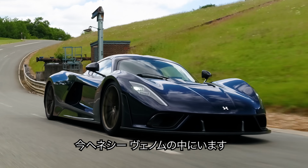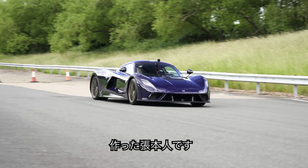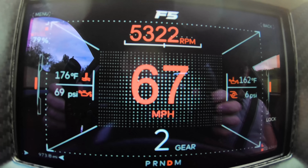I'm sat in the new Hennessy Venom, and next to me is John Hennessy, who's created this car, and he's going to do a second gear roll on, and this is what it feels like.